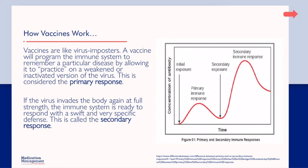Now, I included this particular graph to show you how the concentration of antibodies after the first response is reasonable, but notice the concentration of antibodies after the second response, or the secondary response. This is what we want with the COVID-19 virus. It's clear that just one dose of, for instance, the Pfizer vaccine is not enough. We really need 2 doses in order to give you the amount of antibodies that are going to be needed to protect us against such a deadly disease.